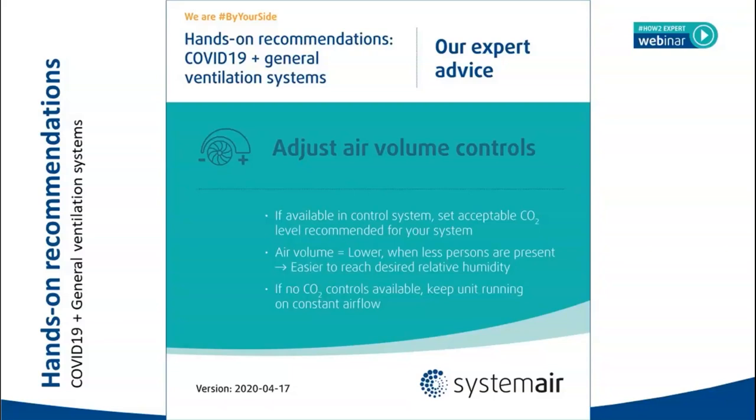If you don't have that CO2 level control available in your unit, then at least keep the unit running at a constant airflow so that you ensure the bringing of fresh outdoor air to the building.